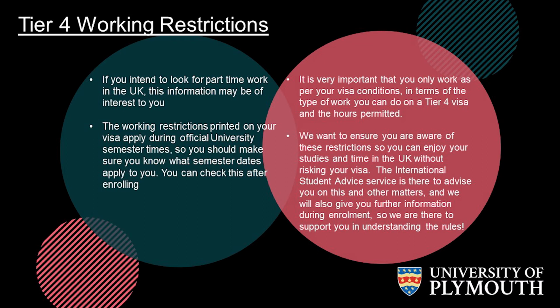It's very important that you work only as per your visa conditions in terms of the type of work that you are permitted to do and also the hours that you're permitted to do per week. We want to ensure that you are aware of these restrictions so you can enjoy your studies and enjoy your time in the UK without risking your visa. The International Student Advice Service are there to advise you on this and other matters, and we will also give you further information during enrolment. So there are leaflets that we give you and also presentations you can attend. So we are there to support you in understanding the rules.